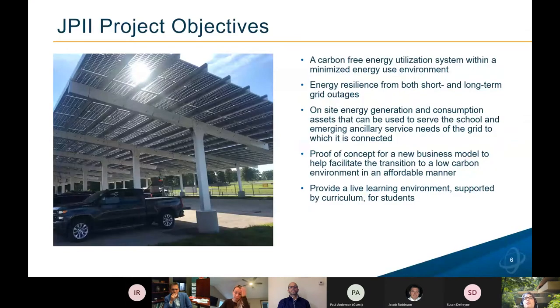Here's a picture of one of those carports, and talking about some of the objectives of this particular facility. The primary objective was to demonstrate that a carbon-free or net zero facility could be built as a retrofit. To date, most net zero facilities have been built as new builds, and it certainly is cheaper to do that than a retrofit because you can take advantage of synergies in the design process, and you don't have to do reconstruction, with the costs involved with that.